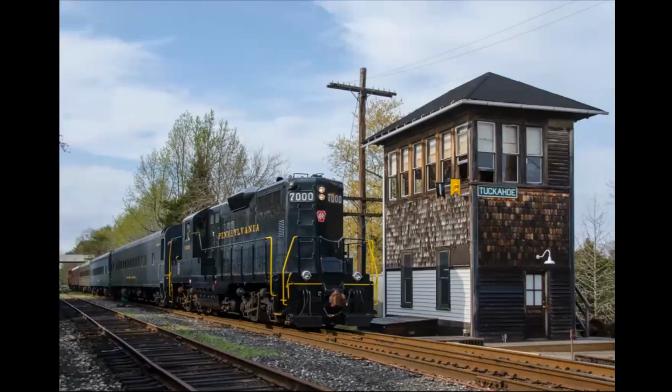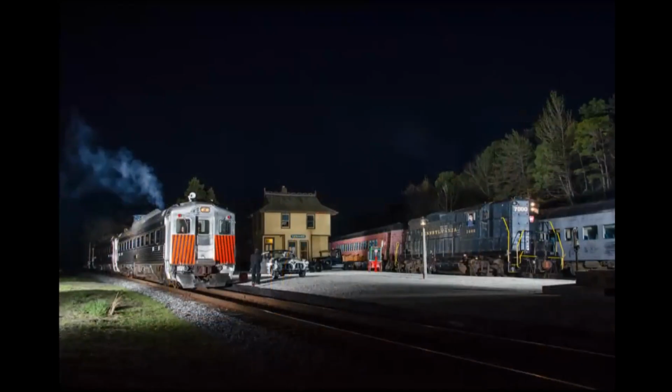The United Railroad Historical Society of New Jersey has had a few railroad days down at Tuckahoe. During one of them, we did this night photo here. We kind of recreated a transfer train. You got RDCs, Bud cars, coming off the line to Ocean City, doing a cross-platform transfer to a mainline train from Cape May, powered by the Pennsy Jeep.